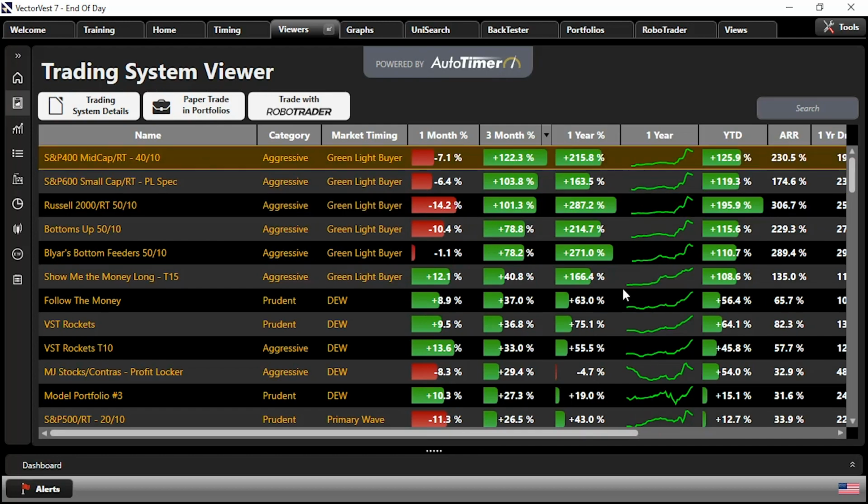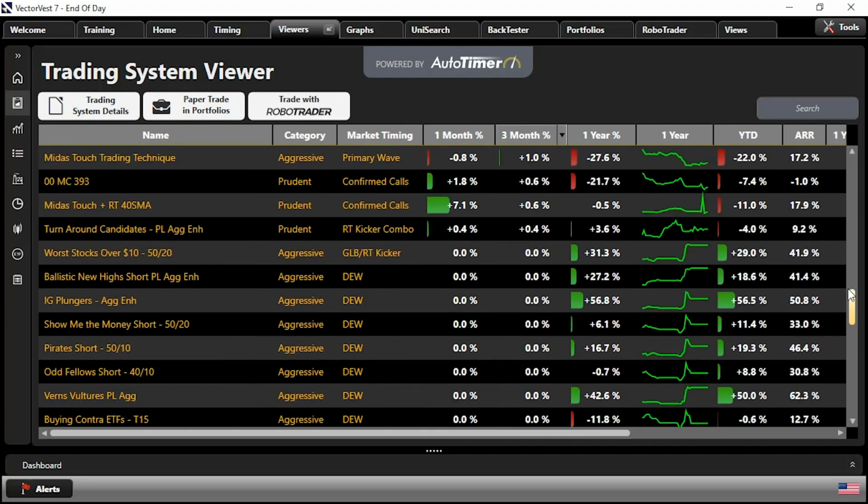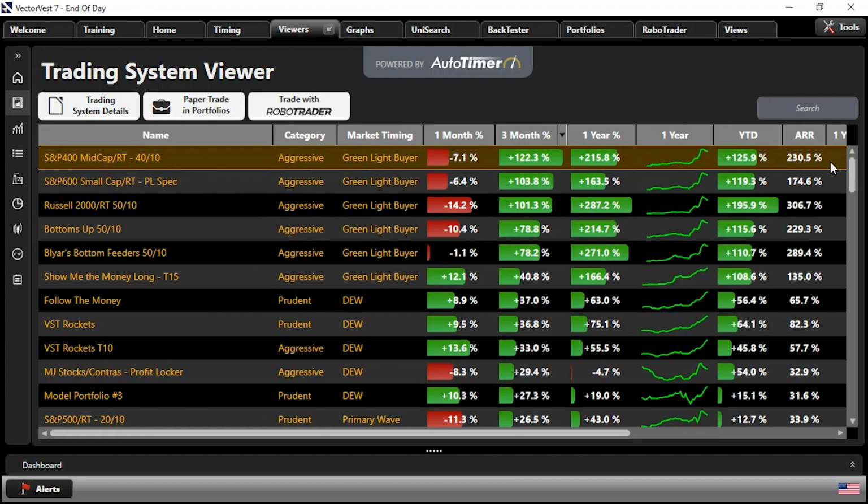The Trading System Viewer is running complete trading systems in real time, so it's always showing which systems are working now. I have it sorted by the 3-month performance of all the trading systems in the tool. And of course, we're always updating and offering new trading systems as the market cycles develop.